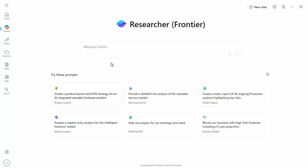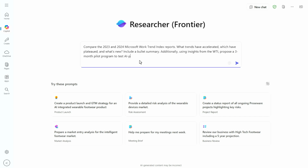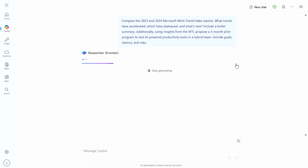Now, Researcher will run about 15 minutes in this one that I'm going to show you. So this one I want to do a comparison. I want to show Researcher writing a written report, a long one, this time comparing WTI, or Work Trend Index reports. And these are 20-plus page documents that wouldn't fit normally in a context window in terms of your token limits for any LLM.